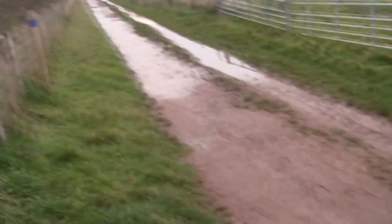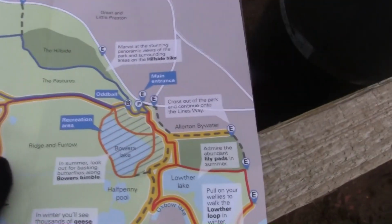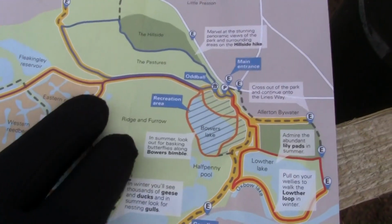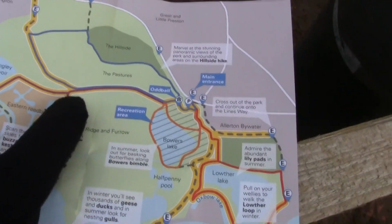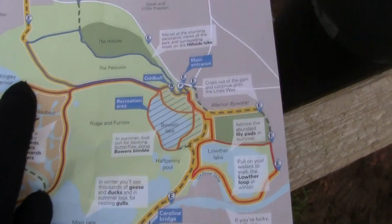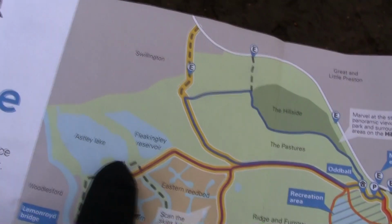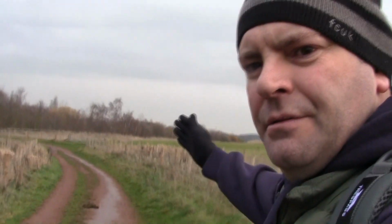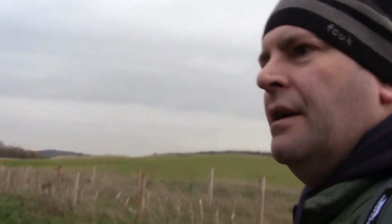So if you've just seen with them horses, I've now joined the main bridleway. Now I've picked it up on the map. So what I've done is I've ended up coming down this way. And I'm here now, I think. This is what I think, and I'm gonna go that way now. This takes us round Fleekingley Reservoir and Astley Lake. Yep, it appears that way. The bridleway is leading round there, round back of this wood, alongside Fleekingley Reservoir.